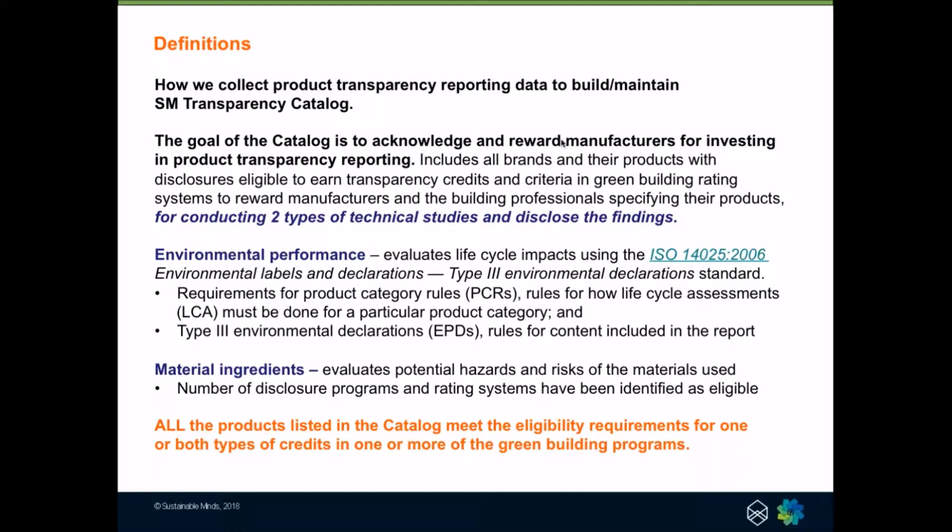Now, on the material ingredient side, the purpose for doing that kind of technical study and disclosing the findings is to evaluate potential hazards and risks of materials that get used in these products. And there have been a number of disclosure programs and rating systems that have been identified as eligible. Those results are eligible to earn credits in those rating systems. And we're going to touch on just a little bit before Wendy's section about the breakdown between disclosure programs and rating systems, and they're different.